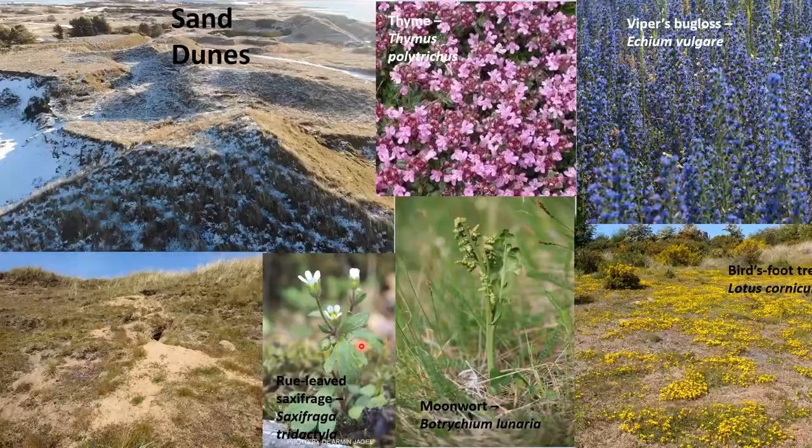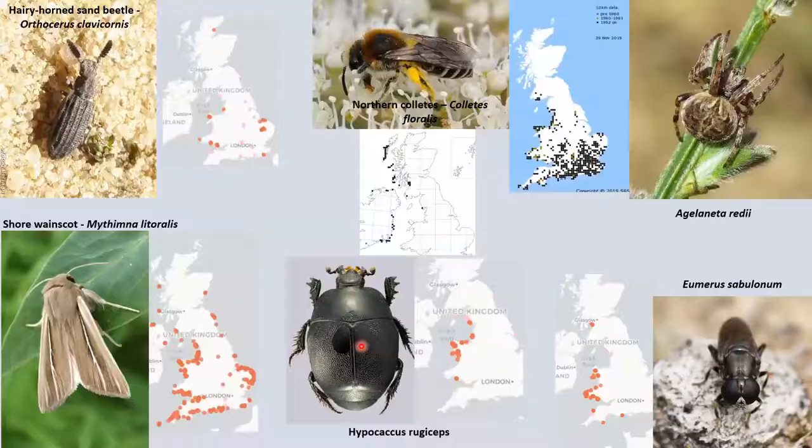So, to get down to the invertebrates properly, I've put this up. I'm not going to do the same level of detail for all the habitats because that'd take forever. But I put this up to try and illustrate what I meant by local and national rarity. If we start up in the top left here with the hairy horned sand beetle, a splendid name, but a very small beast that's about 3 or 4 millimetres long.